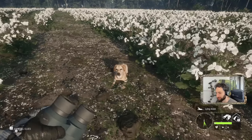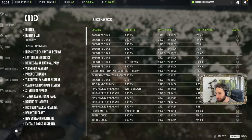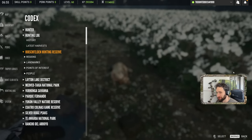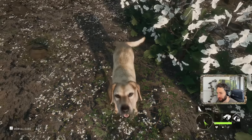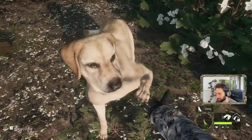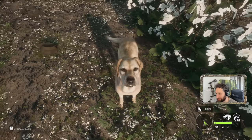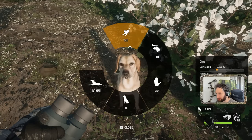That may be it. I believe so. Yep, that's it. Alright, so, if we look at the codex, we're going to be able to find 1, 2, 3, 4, 5, 6, 7, 8 quail right there. Nothing was too big, but that was eight quail in one location. Pretty unbelievable. Good boy. He did a lot of work. Ran around this whole field for us and got all those quail so we can have some really good dinner.